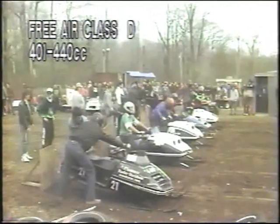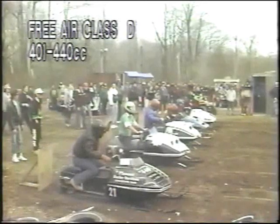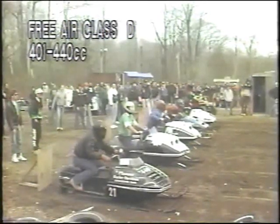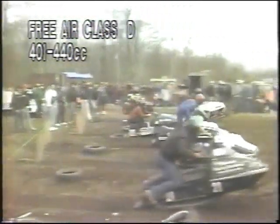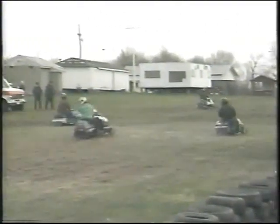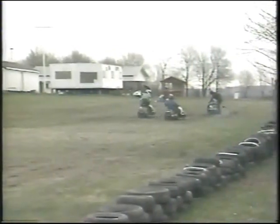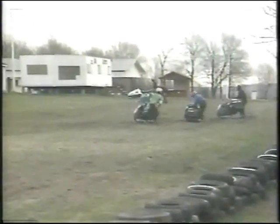Final run. Number 421, number 23, number 11, 39, 50X, and 828, and here they come. First place was 11, second place was 421, third place was 828.